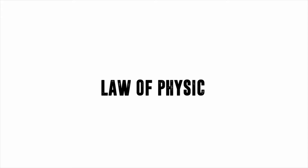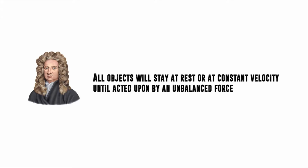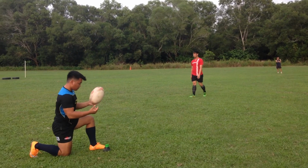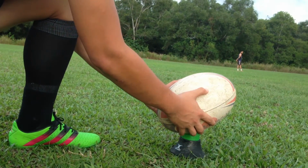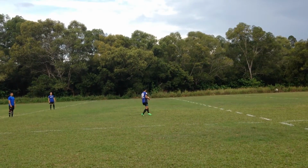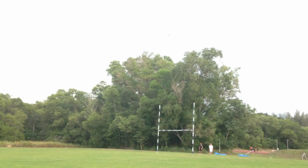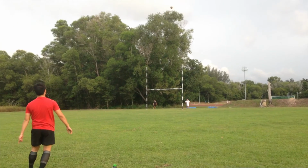There are Isaac Newton's laws. The first law by Isaac Newton: he said that all objects will stay at rest or at a constant velocity until acted upon by an unbalanced force. In rugby, you can see this law through a kick. The ball will be at rest if no one is kicking it, and will stay this way unless a force is acted upon it. When the ball is kicked, it will fly to its maximum height until gravity pulls it down.